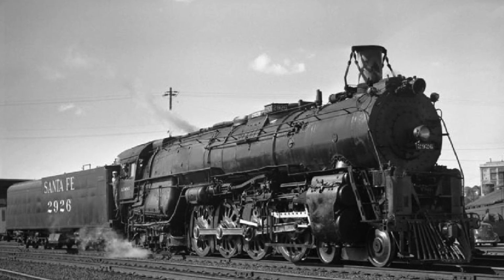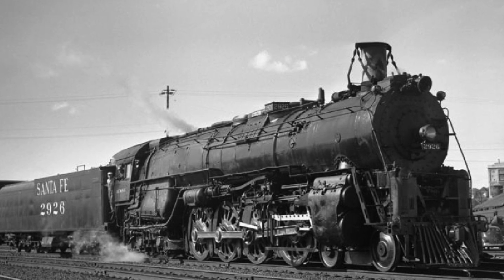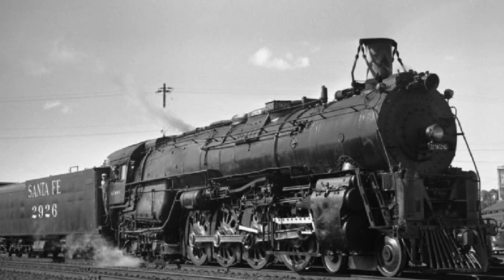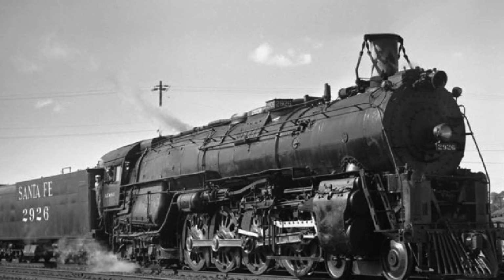And that's what they did. They built 30 of them. When Santa Fe got them, they were all in pieces. They shipped them out from Philadelphia in pieces. And when they got to Topeka, they put them all together and sent them out on their assignments.